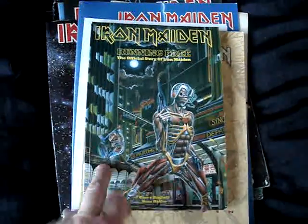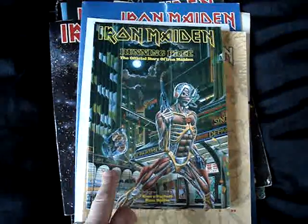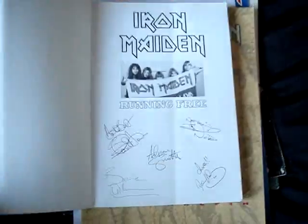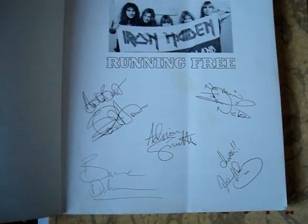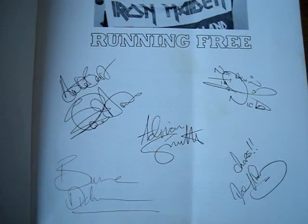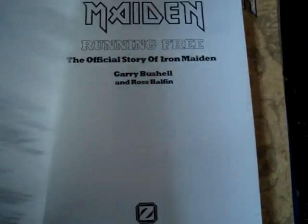If you've got an original vinyl copy of Somewhere in Time, which is what this artwork's from, there's an advert for this book in there on the merchandise sheet. And what it says is that the first 500 are autographed by the band. When I got this, the seller didn't mention that it was autographed, and it absolutely is autographed. All the best, Steve Harris, Adrian Smith, Nico McBrain, cheers Dave Murray, then Bruce Dickinson down the bottom. So I was more than happy to get that.